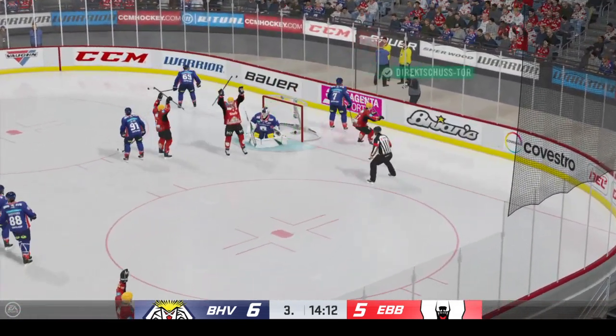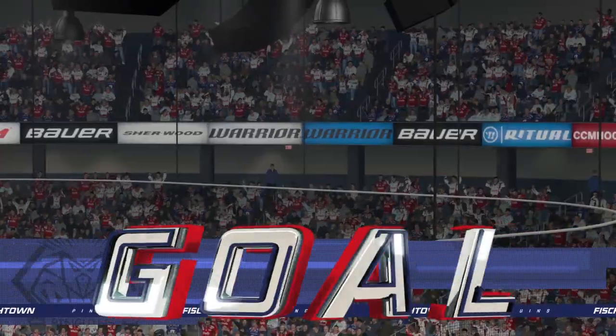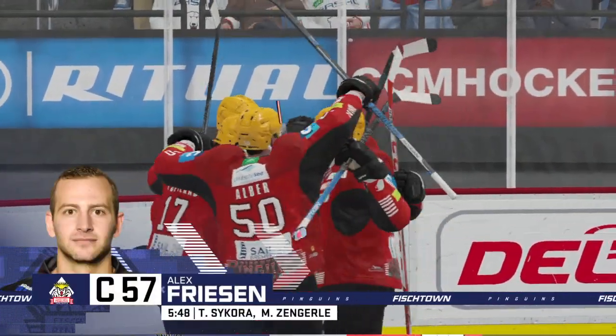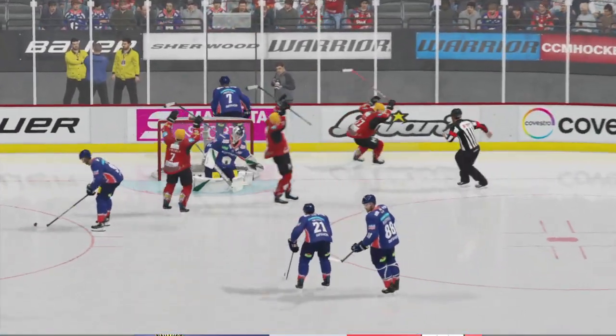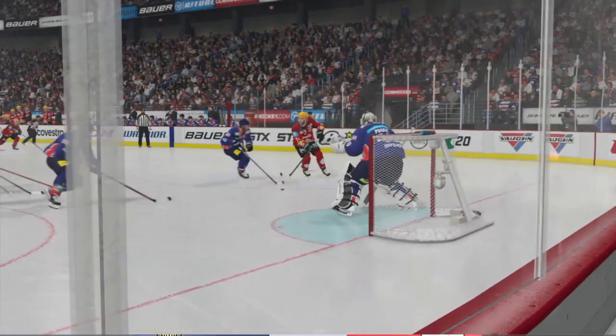Slides it across. He scores! Well, they break the tie here, James. This game had been hotly contested since it's been level. They now have found a way to jump into the lead. That's a quick one-timer right in front of the net. The pass is there. He's got no time to do anything with it. And he beats the goalie.